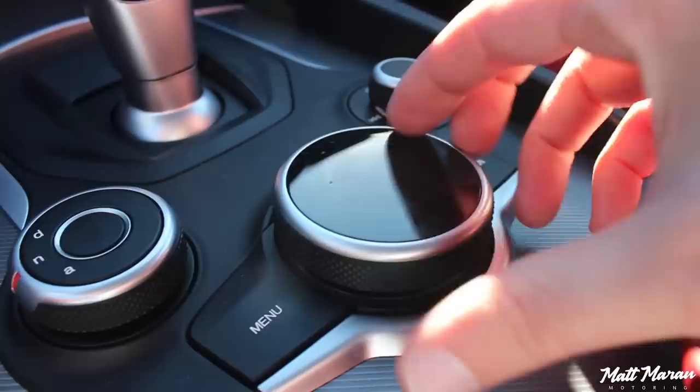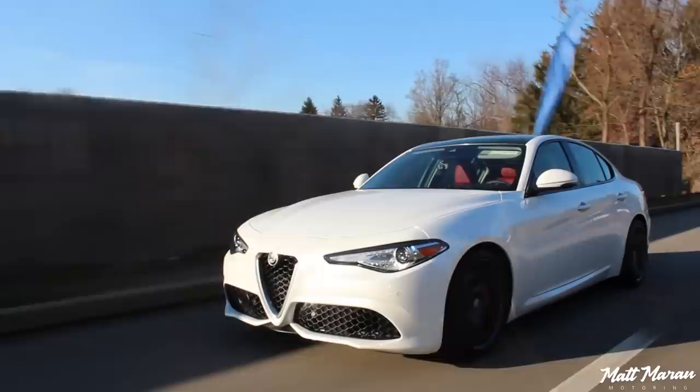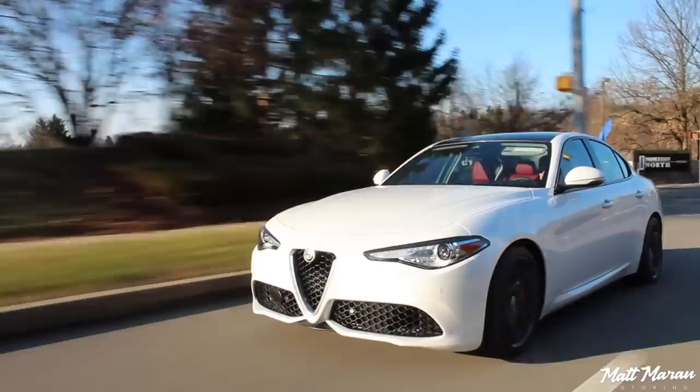But otherwise, I really love this thing. The fit and finish and things like that aren't the best, but as far as reliability, because that's something everyone loves to talk about with Alfas, I haven't had a single issue with this Giulia in the week that I've had. It has been flawless. No quirks, no weird things, no head-scratching moments. It's been totally dead reliable. No issues whatsoever.